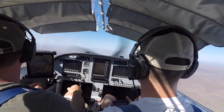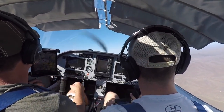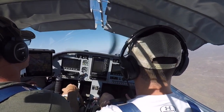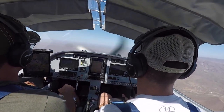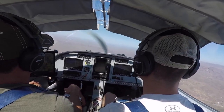4,500 feet to the boob. 7-1 traffic, cap 365 is now 3.9 miles south. To the south, we're gonna do a right downwind for... what boob are you going to? Southwest. That's fine.